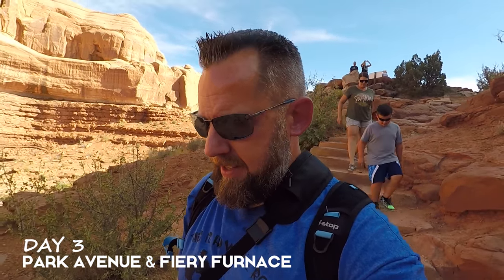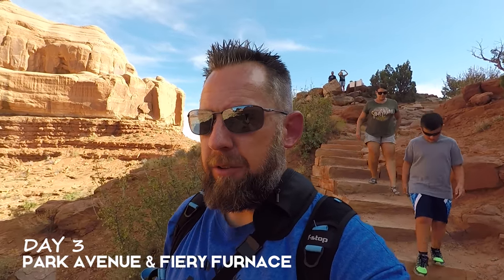We are at the Park Avenue formations, and we kind of went against our normal get up early, get out in the park early, and we went late afternoon. It's 90 degrees, but in the shade it only feels like it's in the 70s. Okay, we're going to do the mile path, which is supposed to be primitive, but we're heading down this awesome staircase right now, and we're going to walk down Park Avenue.